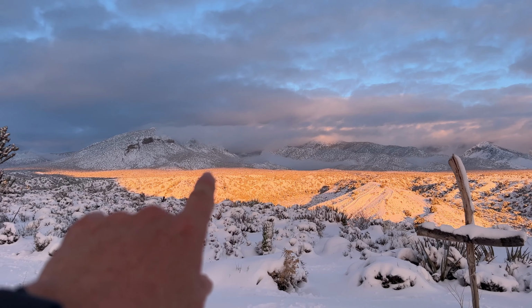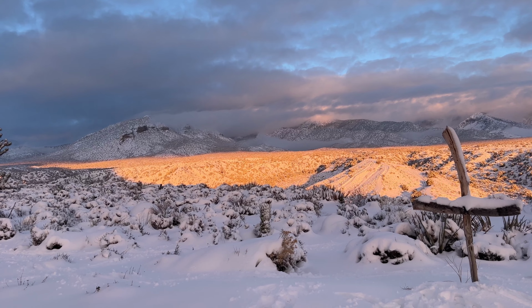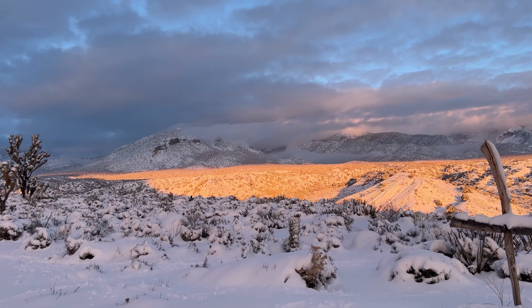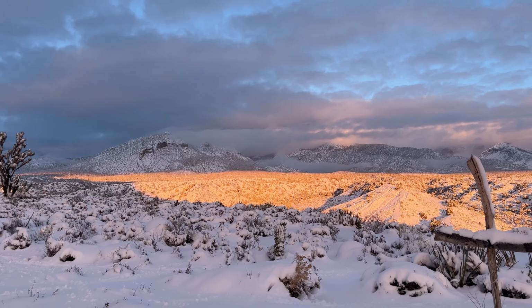And right up there, you can't see it now, is Mount Charleston. I think Mount Charleston's 11 or 12,000 feet. It's kind of a landmark. You can see it from all around, from both sides, from Las Vegas and Pahrump, but you cannot see it today because it's lost in the clouds.